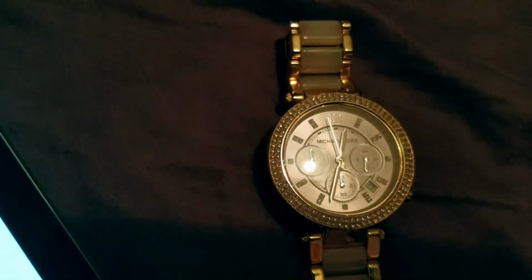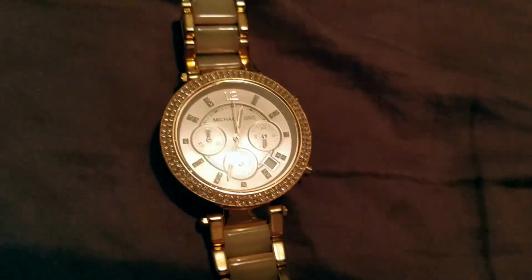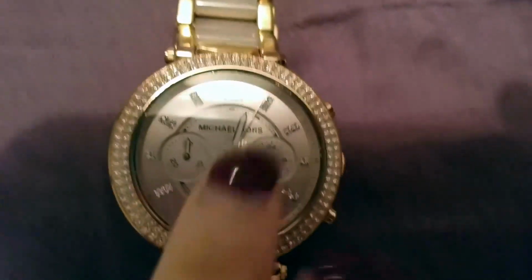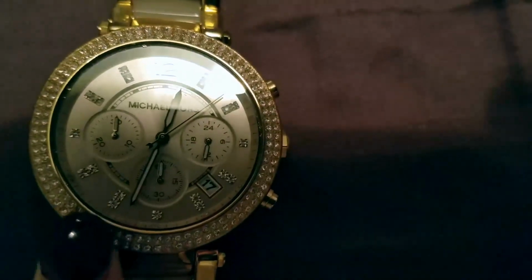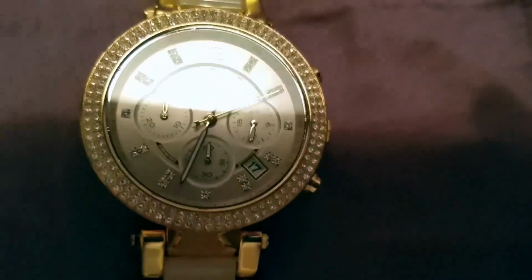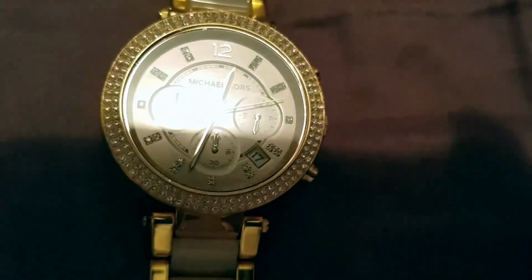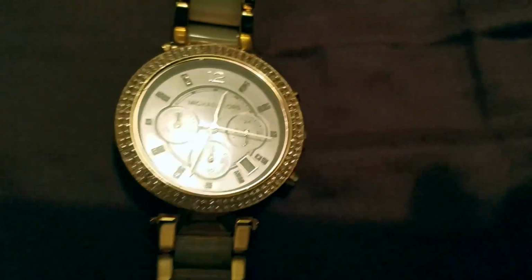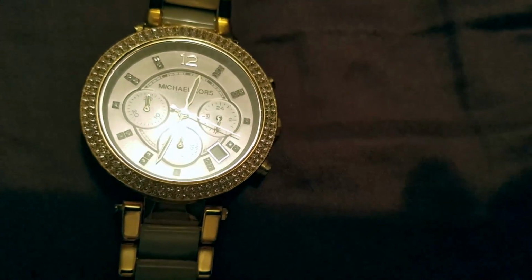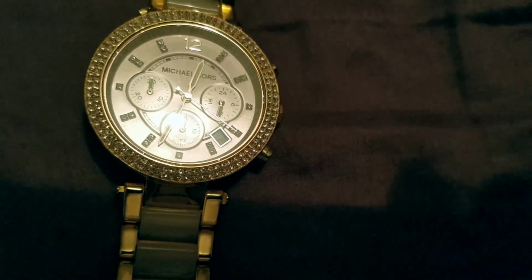I think it's really beautiful and very stylish and almost casual too, but you could also wear this on a nice date night, or if you go out somewhere. I love a little bling to it, so I'm obsessed with the diamonds around it. I think this is actually my favorite out of all my watches, looks wise, because it's so pretty and very easy to use.